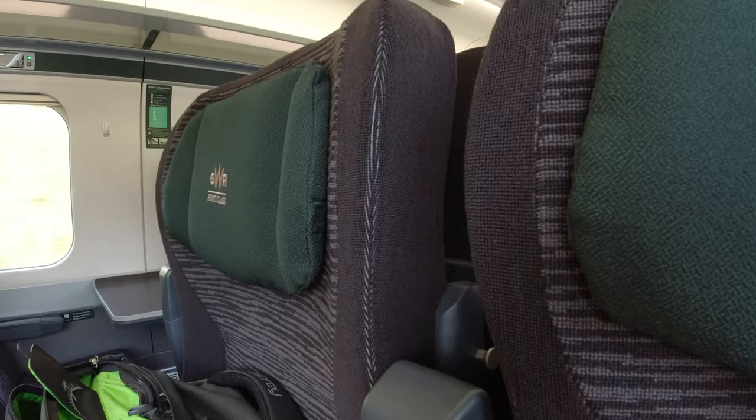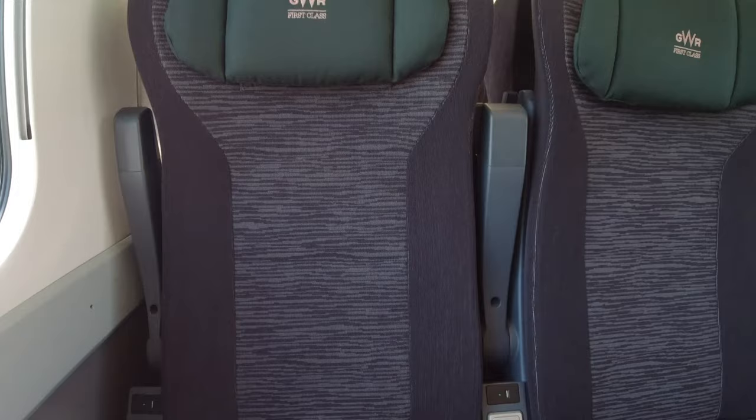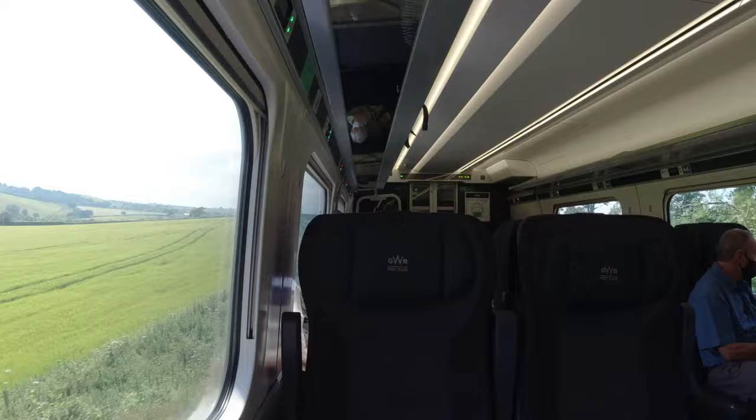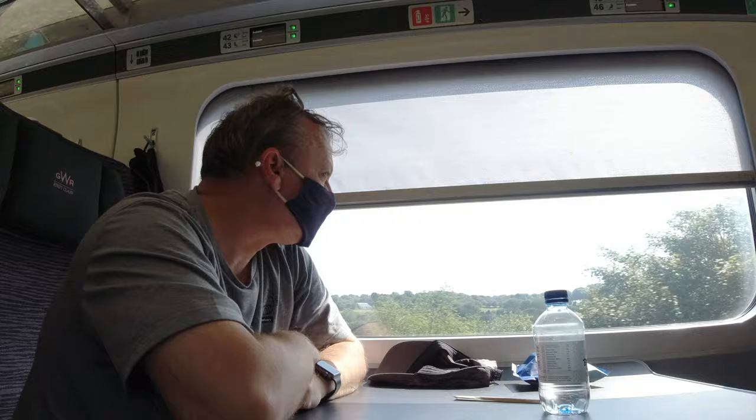Going back to the seats, I like the colour scheme. It's certainly plush enough for first class on these newer class 802 trains, and the ride overall was pretty quiet. The table is plenty big enough, and it feels sturdy and well built. A blind is provided for the window. I prefer curtains, to be honest, but that's just because I'm old fashioned. Blinds give better protection from the sun, really, at this time of the day.